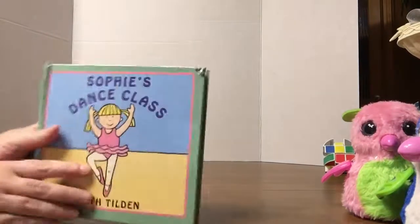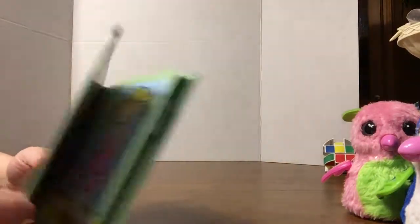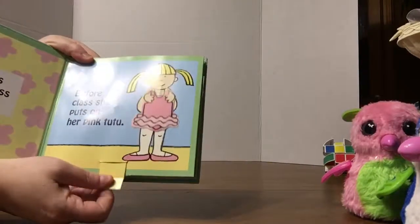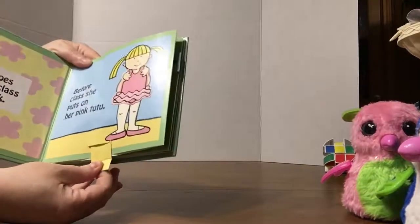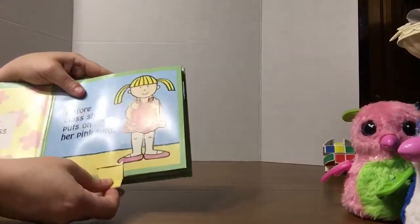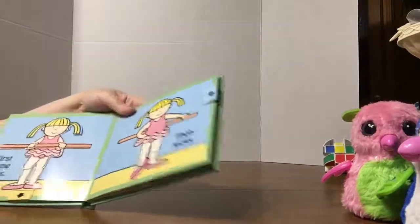Okay. And then I have this one. It's Sophie's Dance Class. And in this one, she does different things. So she's putting on her tutu, as you can see. So she's putting on her tutu. Yeah, like I said, some of these don't work as well. Isn't it sad that they wear out?